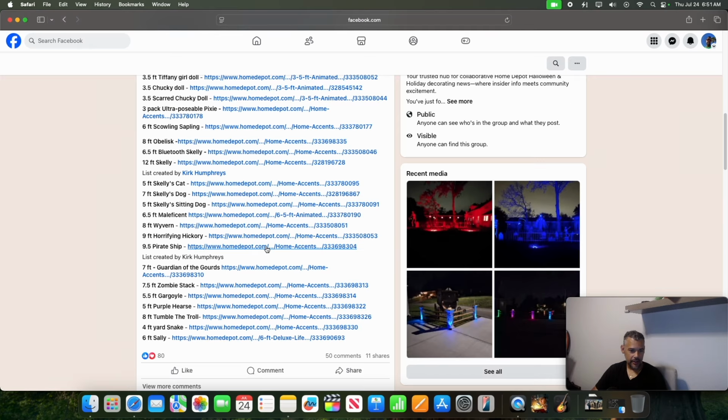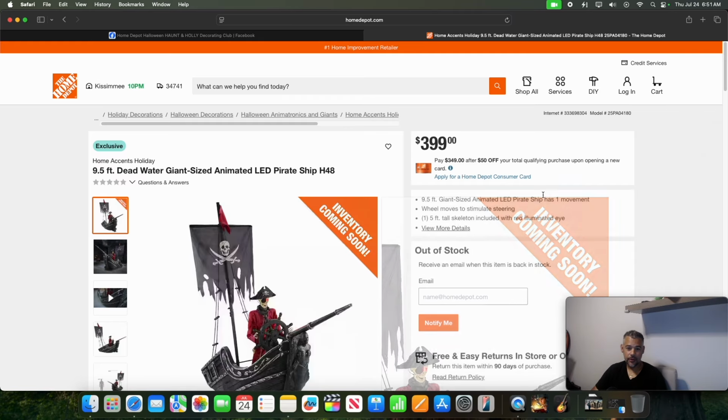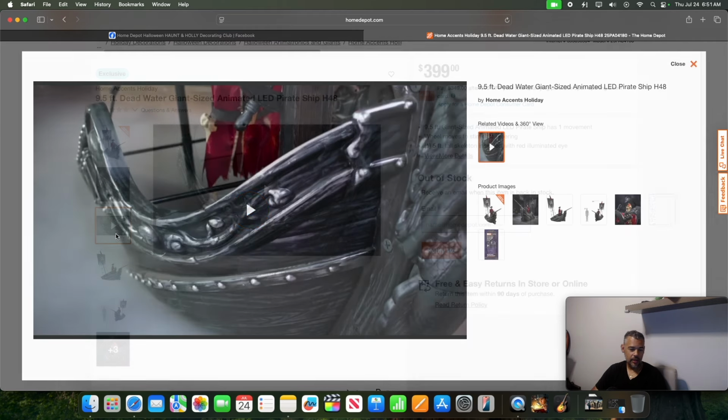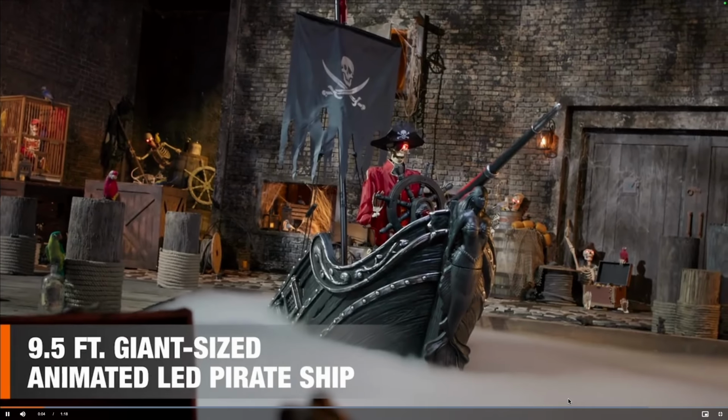Okay, let's go to the pirate ship that they brought back this year. 400 bucks. Wow, it is a little bit different design, but it is really cool. Check it out.